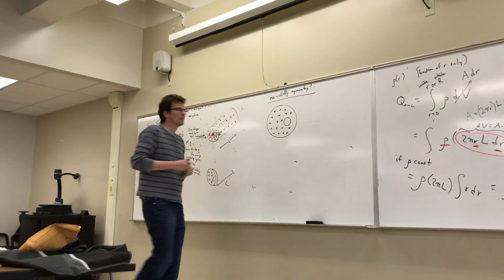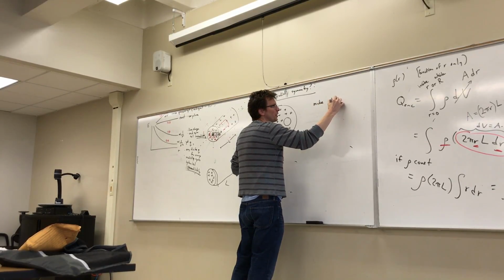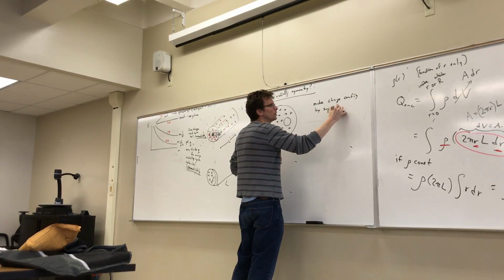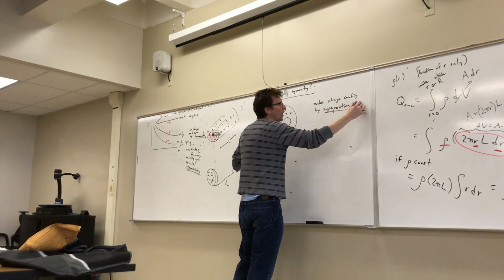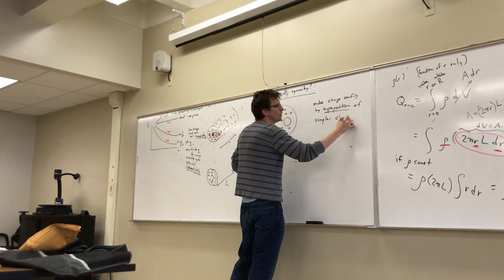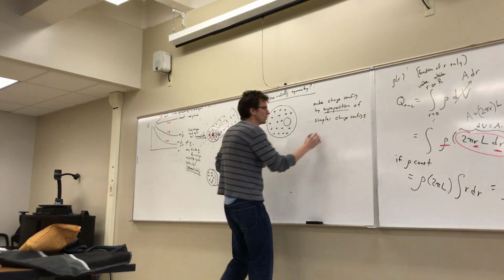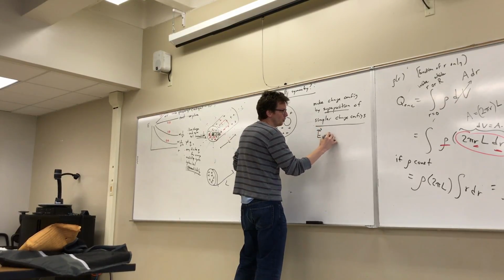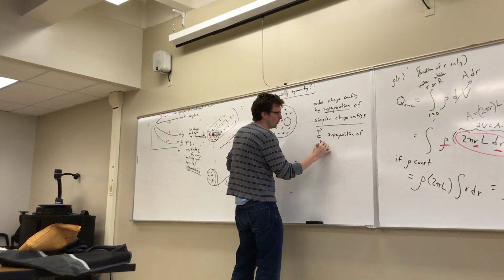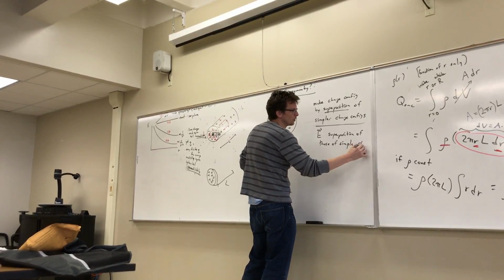Well, here's the beauty, is that if you can make the charge configuration by a superposition of simpler charge configurations, the electric field will be the superposition of those of the simpler charge configurations. It's not fun.